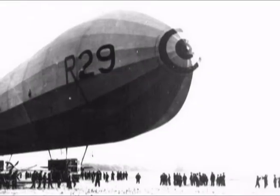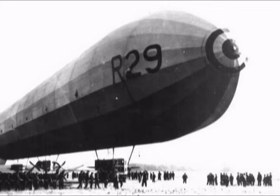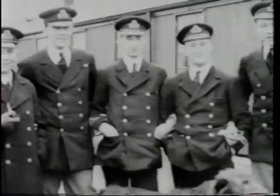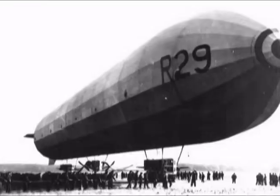On the 29th of September, the R-29 made a direct hit on the UB-115 with a salvo of 120-pound bombs. Official recognition was given to the entire crew of R-29, the only British rigid airship so commended.